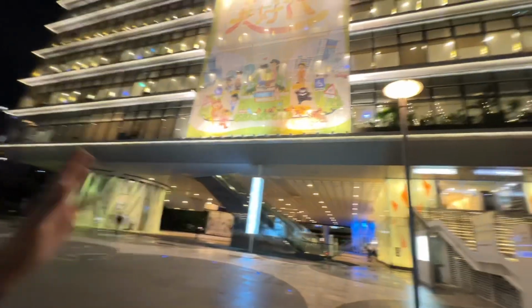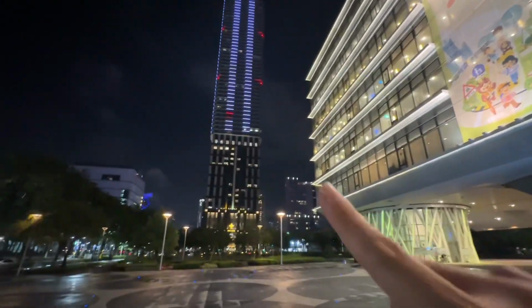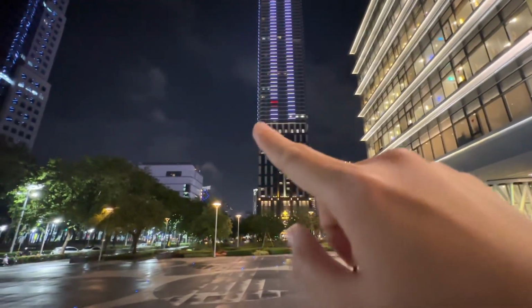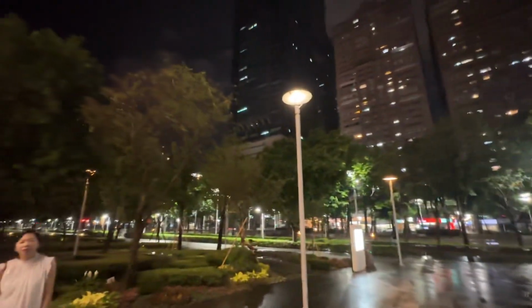Look at this fabulous lighting at night. And this is the hotel, Intercontinental, where we stay right here. So you got a very good view of the harbor of Kaohsiung over there.